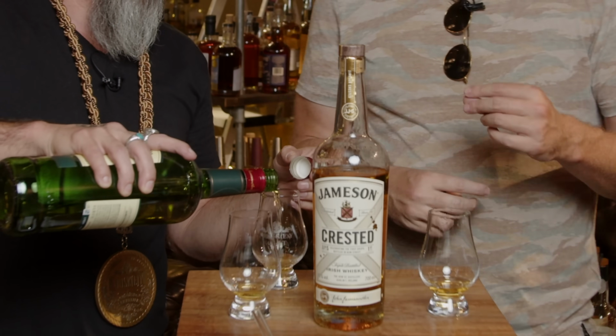This is nice on the front end, but halfway through it does fall off pretty quick. If there's any bit of the metallic note, it's a moment as it's starting to trail off. I do get a little hint of that metallic, that column quality. Just as a reminder, this is the Jameson.